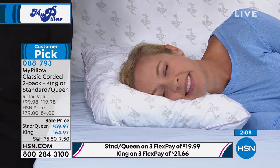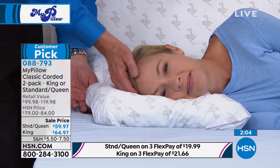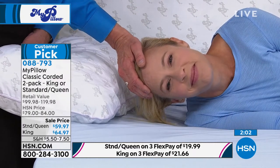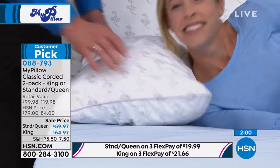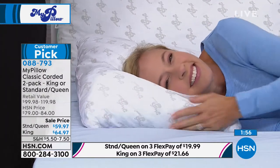Now, watch. No matter who you have, take anyone you want and have them get comfortable, and you're going to pull it out, and their head's going to be perfectly level-headed. You could put a level on there. Wow. And you're going to notice a difference. Absolutely. After one night of sleep.